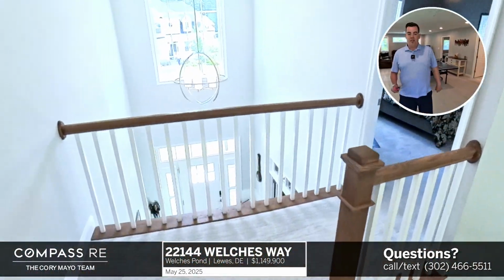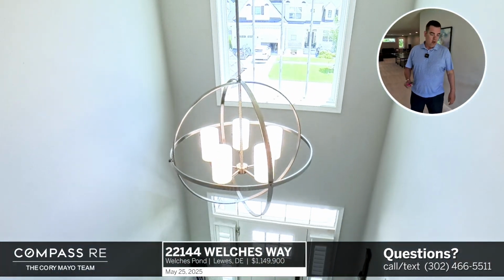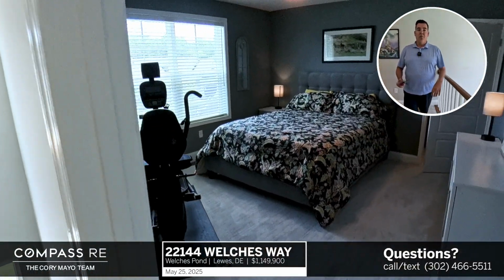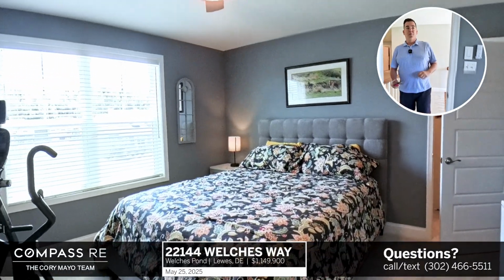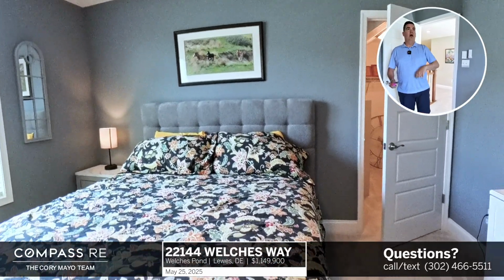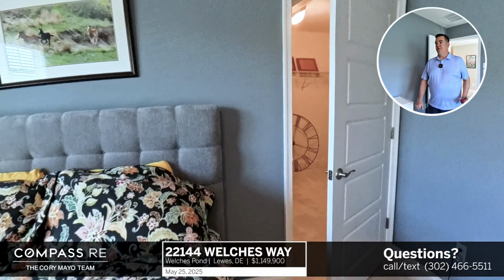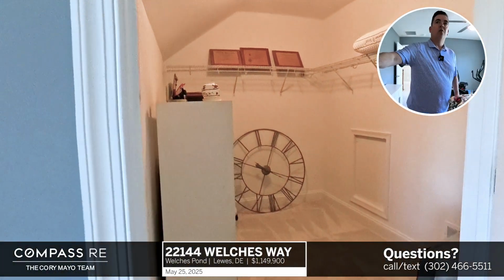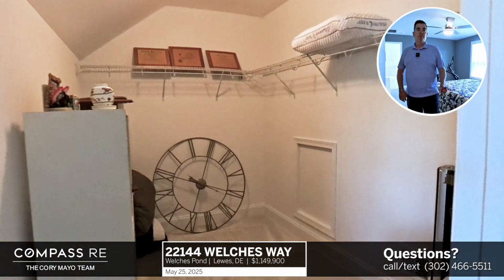Coming back to the top of the stairs, we have this little catwalk area overlooking the foyer. And then we go into guest bedroom number 3. I'll call this 3 because that secondary primary suite would be guest bedroom number 1. Good sized space. No recessed lights in here, which is fine because again we have that switched fan capability. And then we have a really nice large walk-in closet.